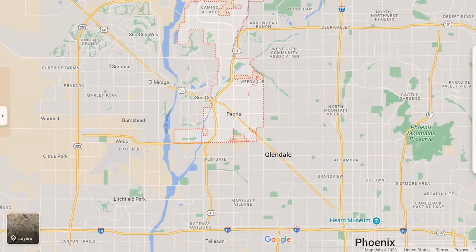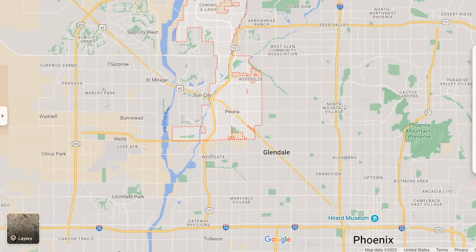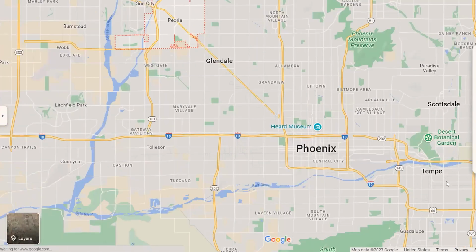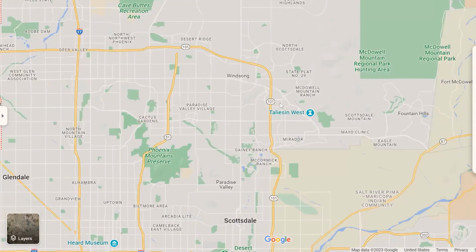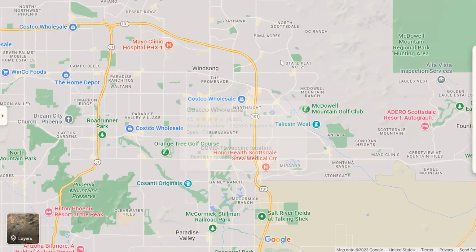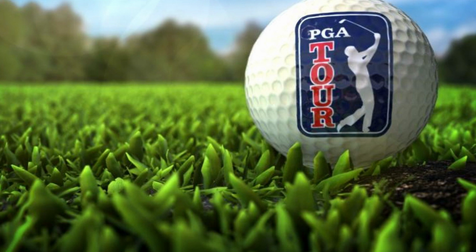But keep in mind that the Arizona Coyotes are trying to move right here to Tempe. They're still in Glendale right now, but they're trying to negotiate a deal to be able to move their stadium over to Tempe. Also to mention to you is golf. A huge golf fan as well. And it's right here off the 101. The PGA Tour comes here every year around January, February.